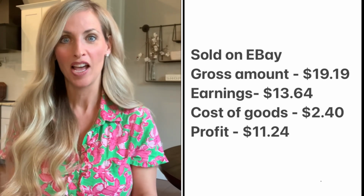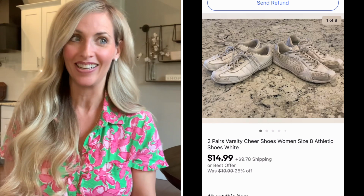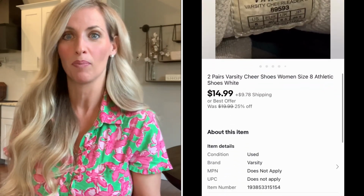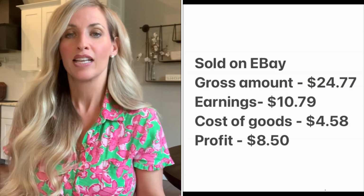And then the next one was from my Goodwill Ben's shoe haul with my daughter Morgan, and she had found 3 pair of varsity shoes. One was worth a pretty good amount, so I listed it separately, and then the 2 others were not worth very much at all, but we thought it was worth the risk to pick them up. They were the same size, so I just put them together.